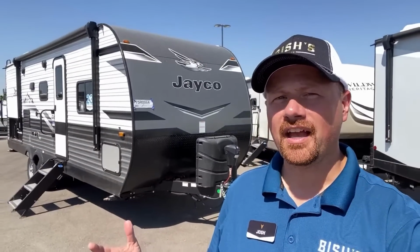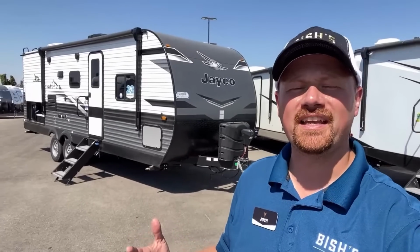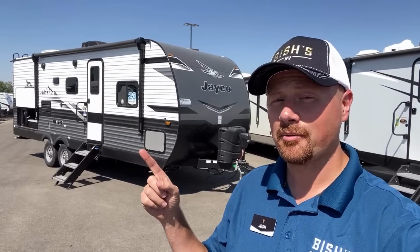If you're new to RVing and you're not sure where you should start, do you get the little one with no slide? Do you get the big one with a slide?